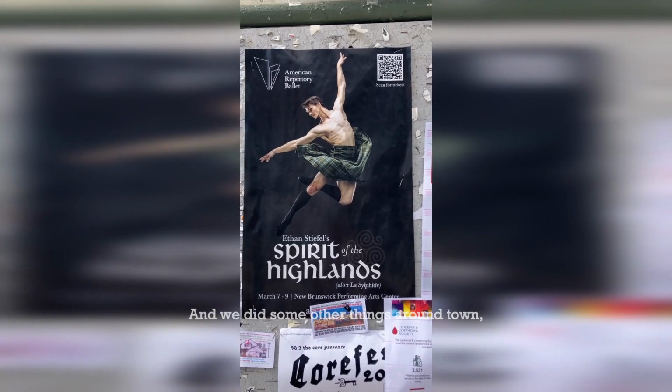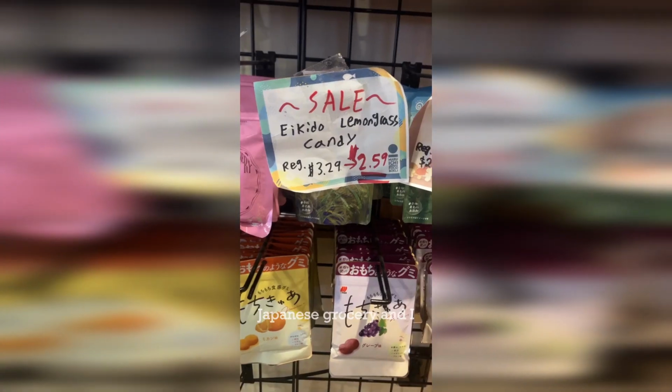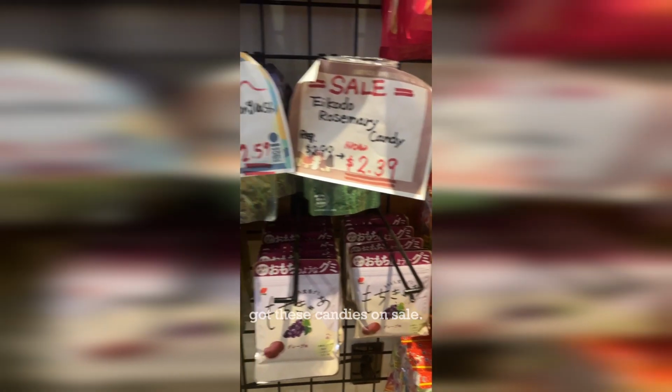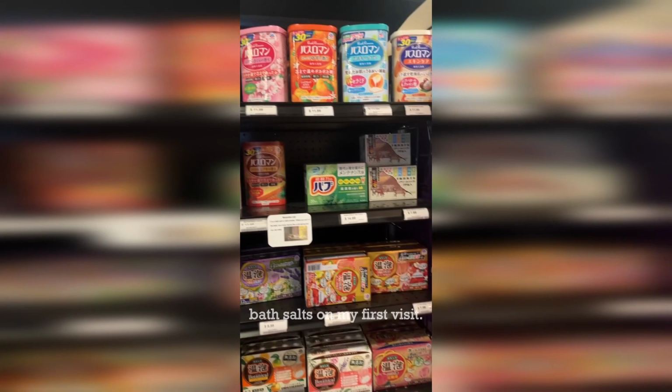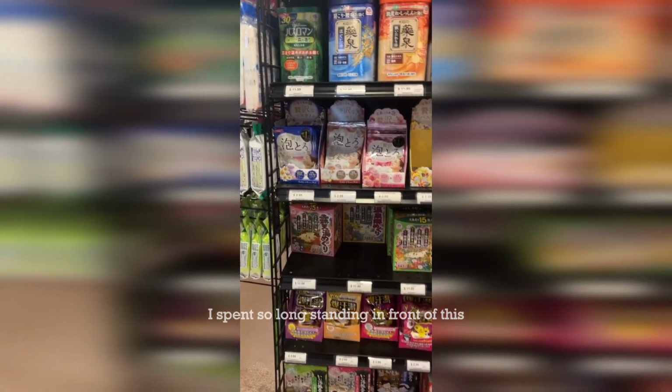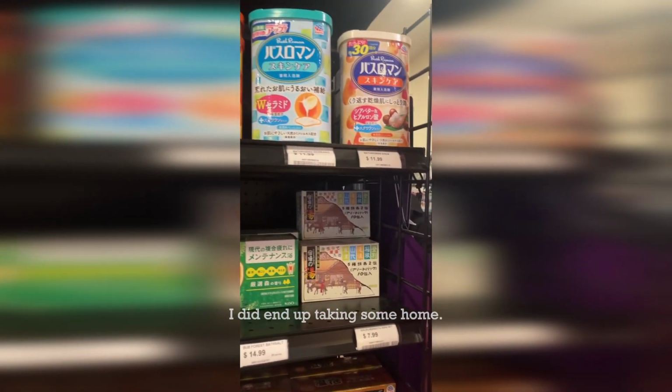And we did some other things around town, but ultimately we returned to the Japanese grocery, and I got these candies on sale. I'm super glad we went back because I totally missed this wall of bath salts on my first visit. And I spent so long standing in front of this thing, picking up each one, trying to figure out what the aroma was. I did end up taking some home.